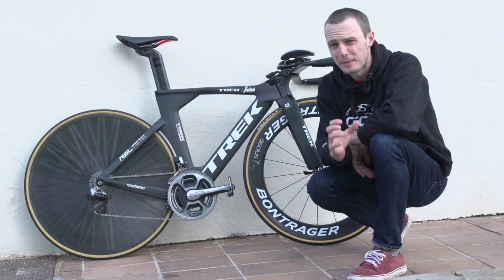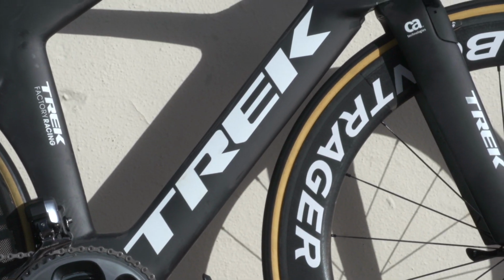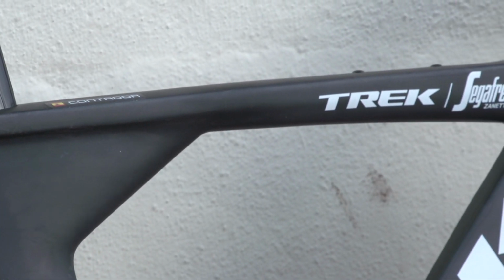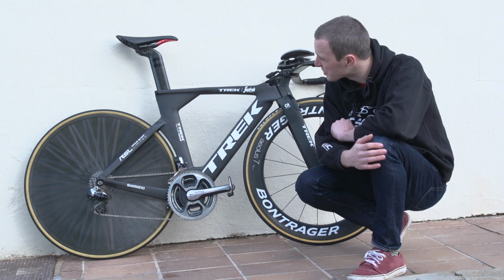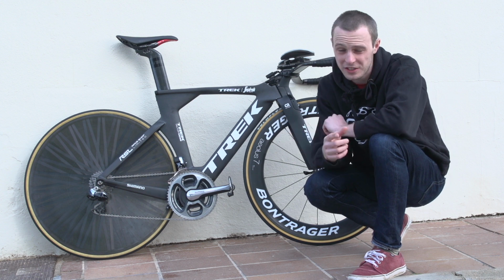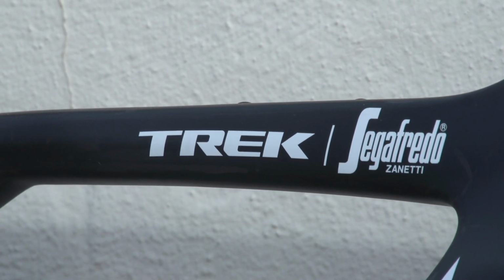Another thing that you'll notice about Contador's bike is that the finish is very similar to the time trial bikes that riders like Bauke Mollema and Ryder Hesjedal raced last year. And the finish is almost a lack of finish. There is some paint there, but it weighs in at under 20 grams, so it very much looks like just a raw carbon fibre finish with a couple of stickers. It's significantly lighter than a full paint job on the time trial bikes.